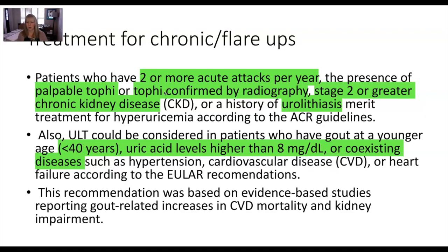Also, you can give the urate lowering therapy in patients who have had gout at less than 40 years of age, because you don't want them to have joint damage. They have a higher prevalence of that because they're younger and you have a lot longer to live. You don't want joint damage. Uric acid levels higher than 8 or coexisting diseases, that's another reason why you want to put a patient on chronic treatment.